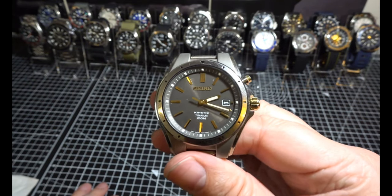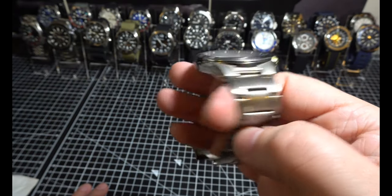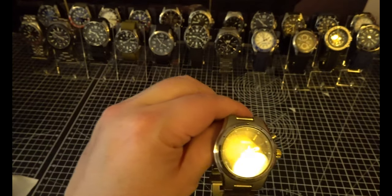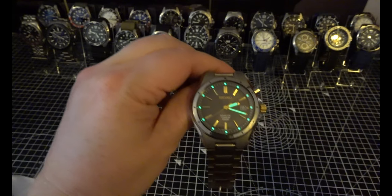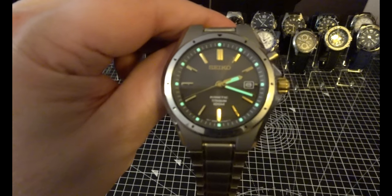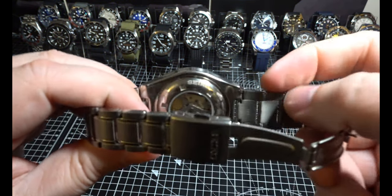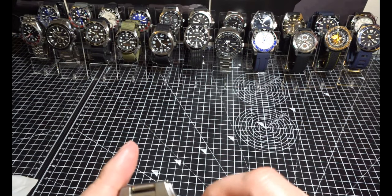It is 100 meters water resistant, titanium case and strap. So it is very light. You got your date at the 3 o'clock. You got your lume. Let's give this a quick lume shot. It has got some lume on it, which isn't too bad, as you can see. You got your lume there. Like I say, you got the exhibition display back on it, screw down case. It's not a screw down crown.